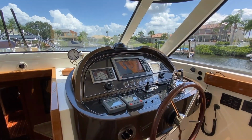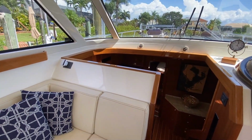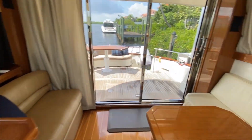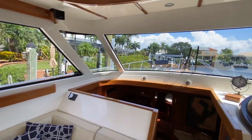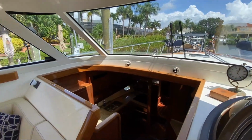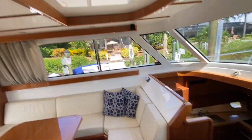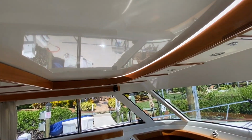In terms of condition of this Apreamare 48, first I have to say, they just designed such a beautiful, stylish boat. I mean, just the coolest boat just to walk around and appreciate everything. I mean, just everything presents so nicely. I really love the curved windshield. I love that you can open the boat up all the way across the aft, as well as the sides here. You can pull these windows open, and you could even open up this giant sunroof to let fresh air in.